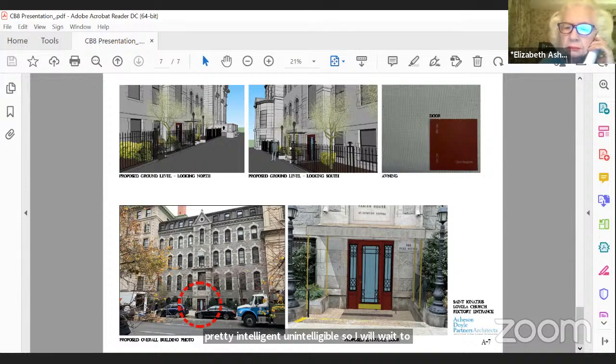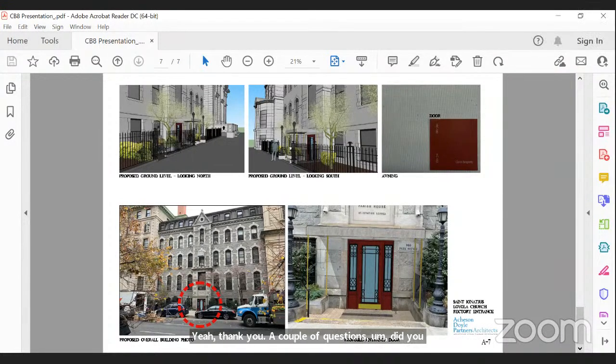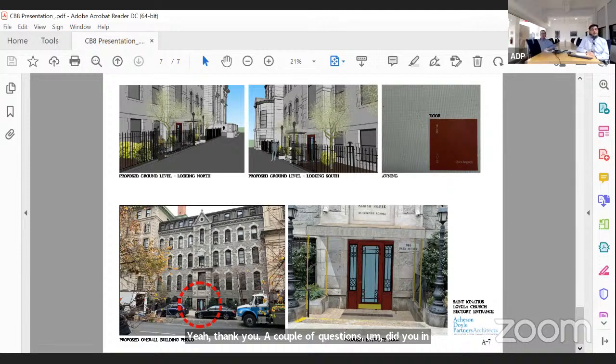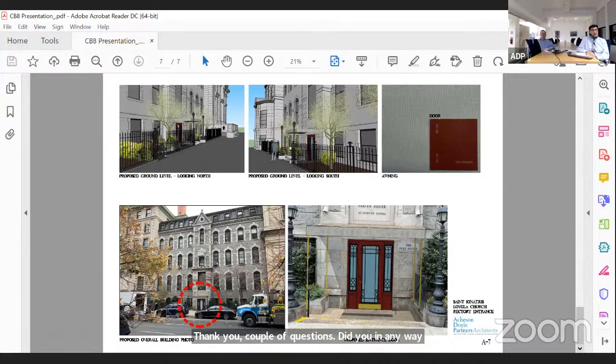No problem. Michelle, confirm unmuting. Yeah, thank you. Couple of questions. Did you in any way change the dimensions of the door? The masonry opening, no. The door leaf size, yes. We need to comply with ADA requirements for minimum width. And there is only a 5'8" masonry opening. So we did change the size of the door and the configuration of the door, which was a double leaf, an active leaf and a fixed leaf. Well, now we have a single active leaf with 2 side lights.